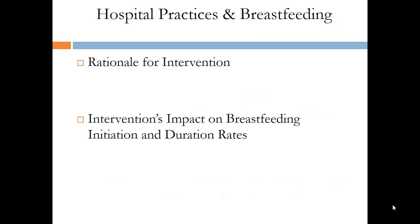So the assignment before class was the hospital practices and breastfeeding assignment, which focused specifically on you going through and describing the rationale for several interventions used during labor, delivery, and the postpartum period, and then also how they specifically impact breastfeeding duration rates.